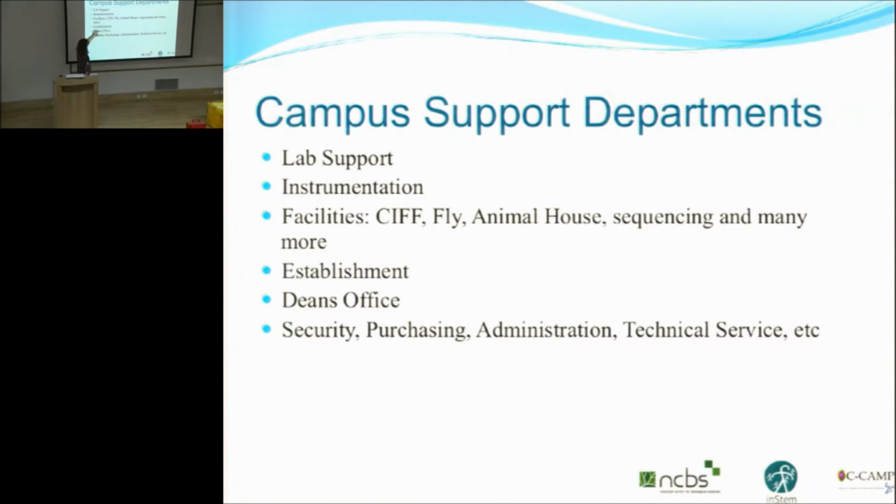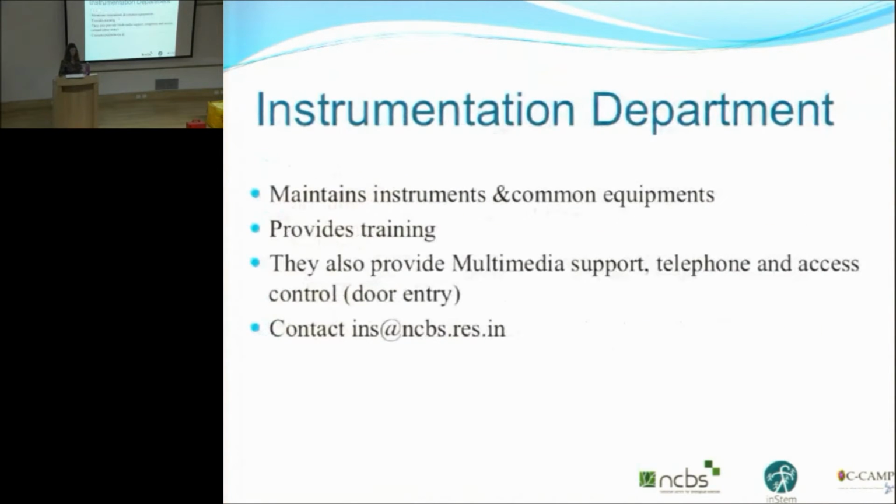We have other offices that can help you. The establishment office is who gives you your ID card. The dean's office, you know, because you've been handling them as you've started to work here. We have security, purchasing, administration, and tech services. We have a lot of people here working to make this campus work effectively. Be sure you show your appreciation and respect to these people that help us.